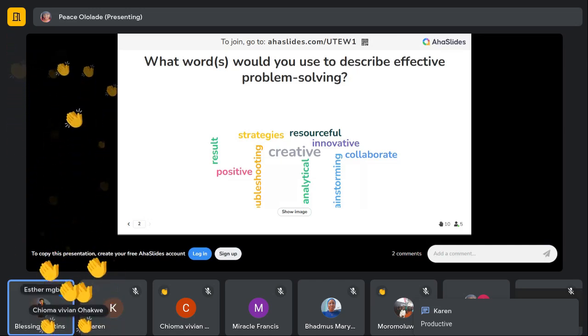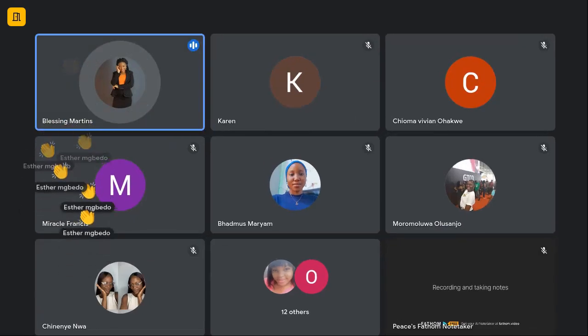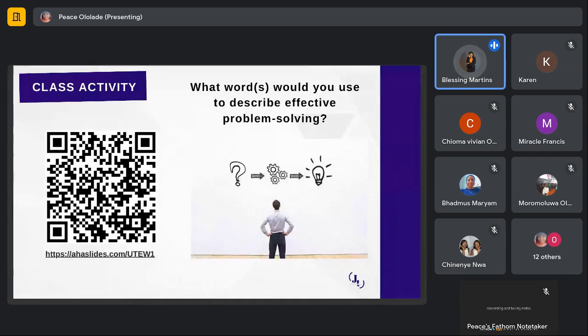Okay, so you can see that as we're taking this section, we're identifying ways of solving problems and we're understanding different problems. Let me ask this question. How many of you had a problem today? If you had a problem today, just raise up your hand. Wow, nobody had a problem in this class. That's good though. I can't believe it.